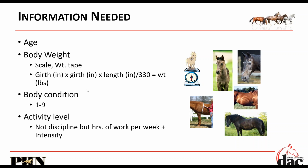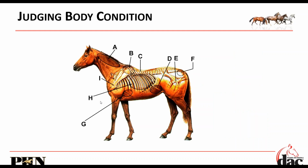So we need to estimate actual activity level based on the amount of hours of work and the amount of intensity. Really, are we trotting? Are we walking? Are we cantering? That kind of thing. So judging body condition, that's really the first place where you can have a huge impact and you can really skew your outcome.